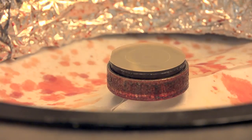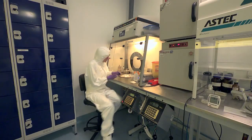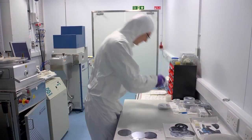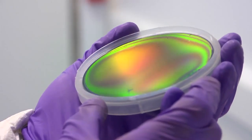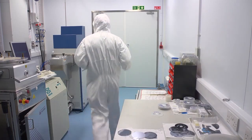At the moment, almost all LEDs are made on sapphire wafers, which are only 2 inches in diameter and also very expensive, and actually also in very limited supply. So we're now trying to develop processes in conjunction with partners in industry to make LEDs on silicon. Silicon's very cheap, it's also very widely available, and it's also a very well established technology, so the processing is very well developed.